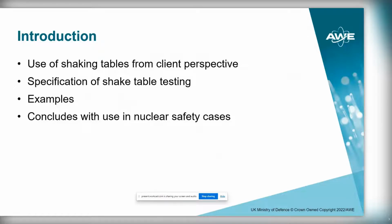Today I wanted to talk about the use we're making of shaking tables at AWE for qualifying equipment. I wanted to talk about what happens from the client's perspective, how you go about specifying the table testing, and then I want to give some examples of what we've been doing, concluding with their use in nuclear safety cases.